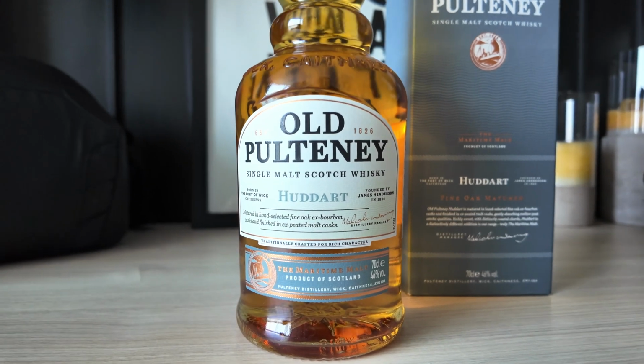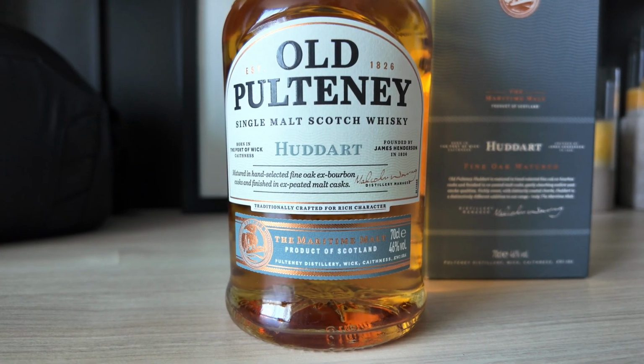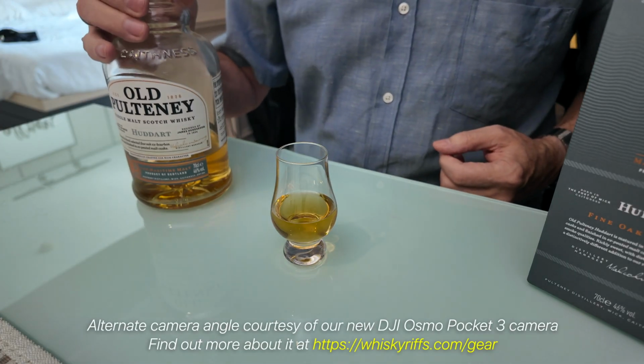It's 46% ABV, but I can't find any details about whether it's non-chill filtered. I'm hoping it is at 46%, and I don't know anything about added color. If you know anything about that, I'd love to hear your thoughts about this expression in the comments below. Any details you have are appreciated. Let's go ahead and get into the nosing.